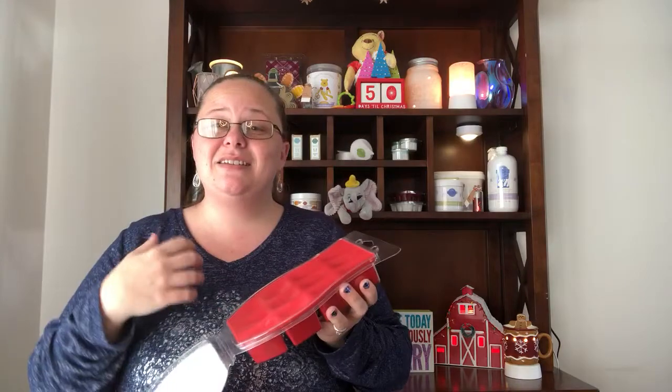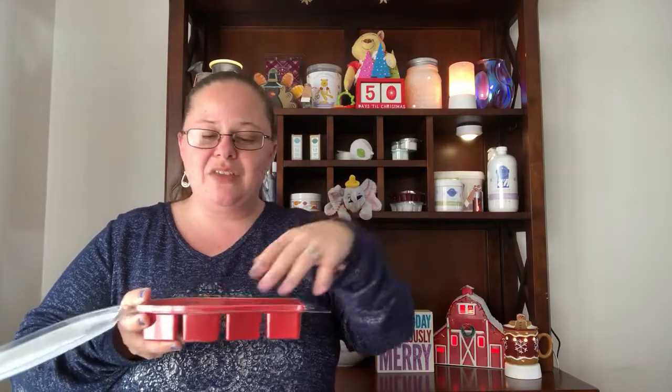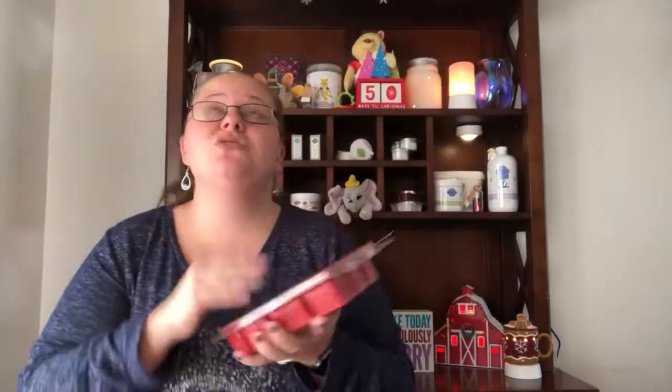If you are a cranberry fan in any way, shape, or form, this is fantastic. You can smell the tart cranberry just pop the minute that you open this up. It is so good. And then there's just this light, earthy, woodsy scent on the undertone. You've got just a little bit of pine to really bring that holiday into this bar. But oh my gosh, this is so good. The Snowkissed Cranberry is available in one of your standard size bars. It is part of the fall and winter catalog, but you guys, if you are a cranberry fan, you want to have this bar. It is so good. Oh, I could sniff this all day. And that's not even one of the new scents.